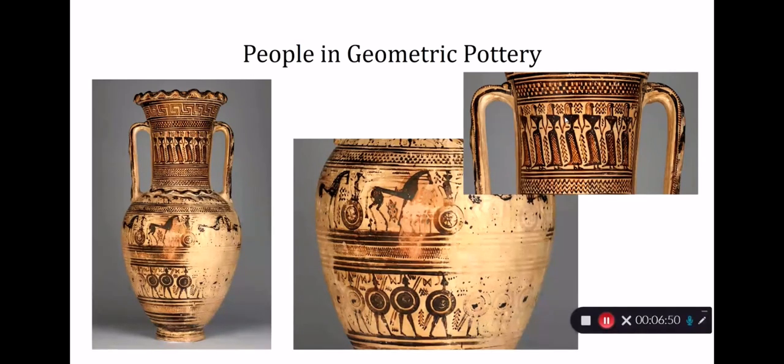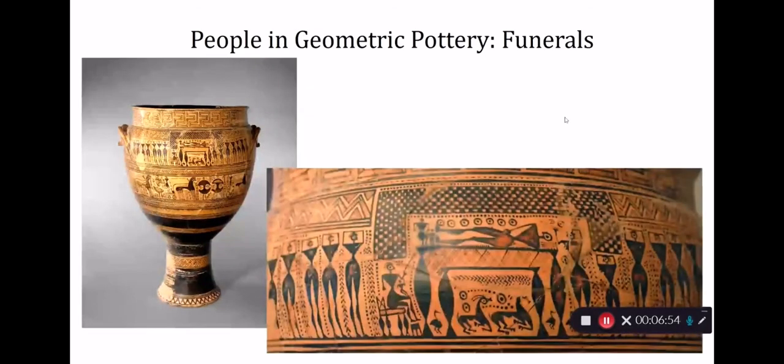Now there's some themes that we see repeatedly on geometric pottery. Warfare is one of them, probably because it is of interest to them. Funerals are another, right? So funerals appear on a lot of these late geometric pieces of pottery. And I have a famous example, the Dipylon Krater from the Metropolitan Museum of Art, in God's name because it was found at the Dipylon Cemetery in Athens. And so here you can see, I've blown it up again, the scene of the funeral.